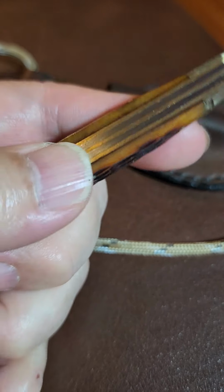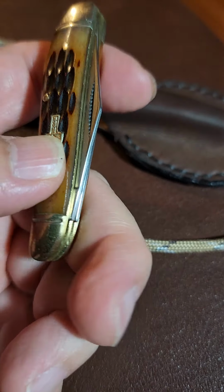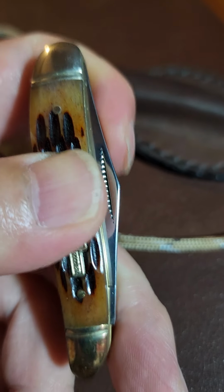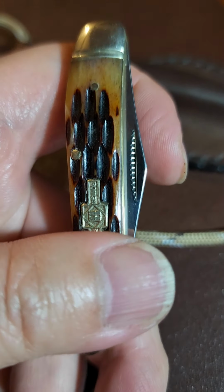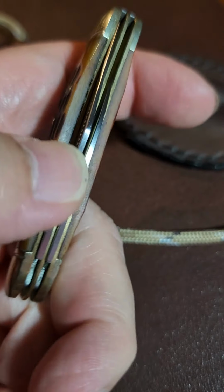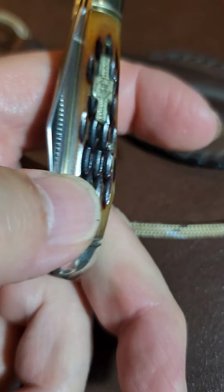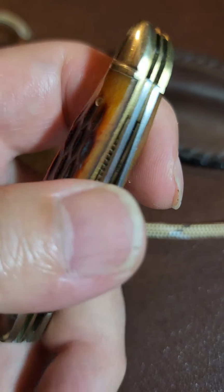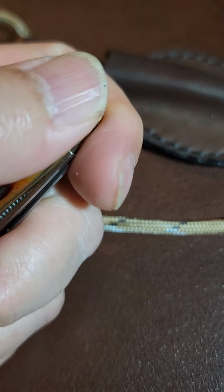I don't care if it's made out of super steel. I don't care if it's titanium liners and bolsters, and the steel is S35VN or whatever. I don't really care. It tries to be tactical looking, but at the end of the day, 99.9% of the people who carry those knives are not really using it as a weapon. They're not using it for anything but to cut open boxes, as a tool. And there's no need for those knives to really look like that.